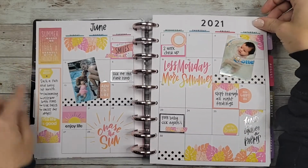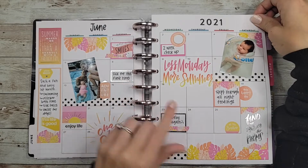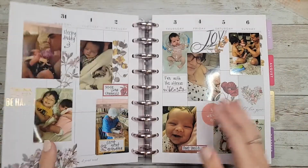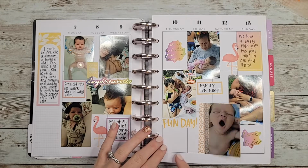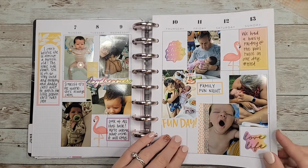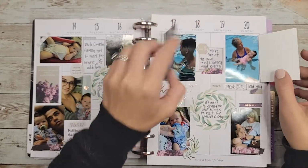So in my monthlies I was putting fun things we did that month, and then any appointments she had, or if she was sick, her milestones and stuff like that. So since this was small, I did find little ways to add more pictures, and I did that in a few places. Like here, I did it on both sides.